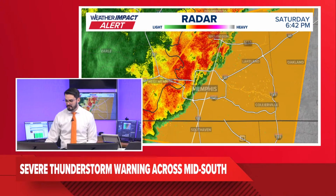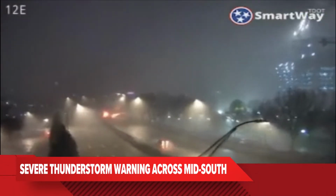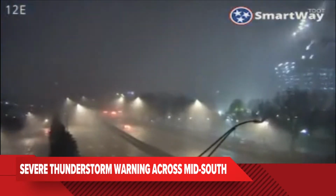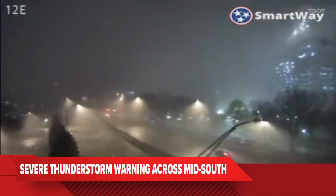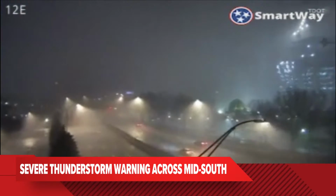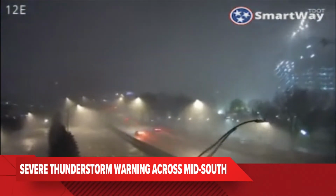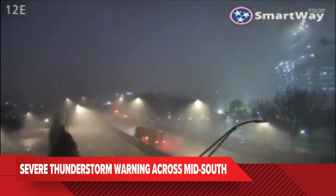We've got some very frequent lightning, abundant lightning with these storms. We've got a view from the Danny Thomas exit at I-40. If we pull that up, you can see some very heavy rain coming through. You can see right there under that street light, some pretty heavy rain bands moving in. This usually makes it very difficult to drive. So if you have to be out or if you know someone who is out, hope for their safe return to wherever they are going.